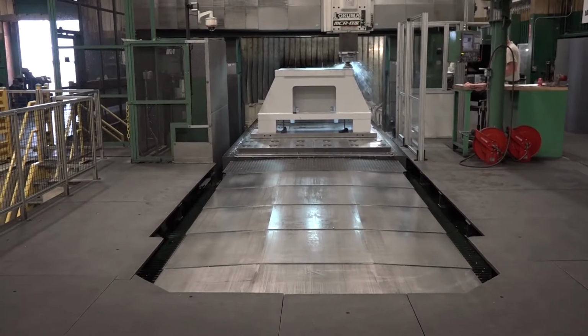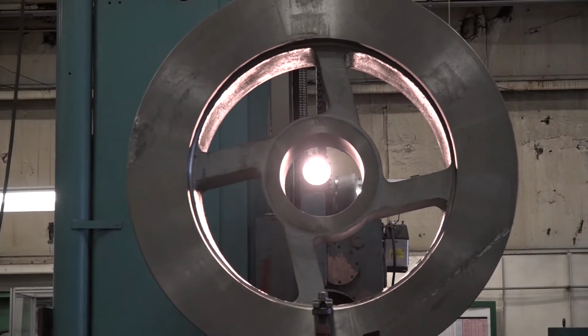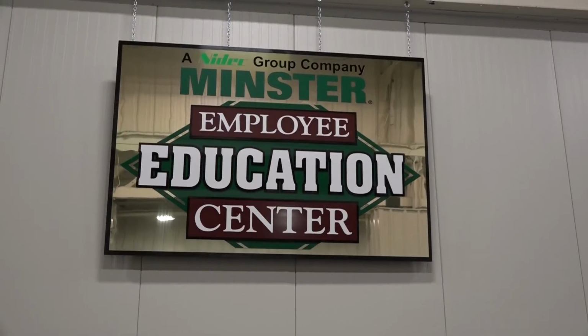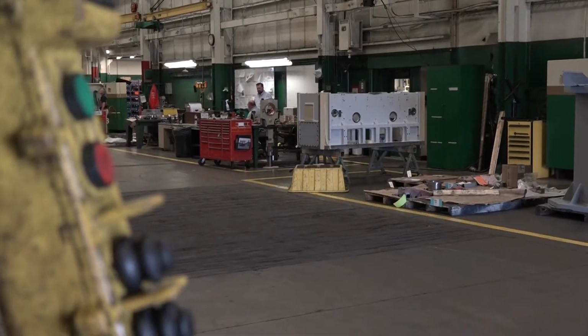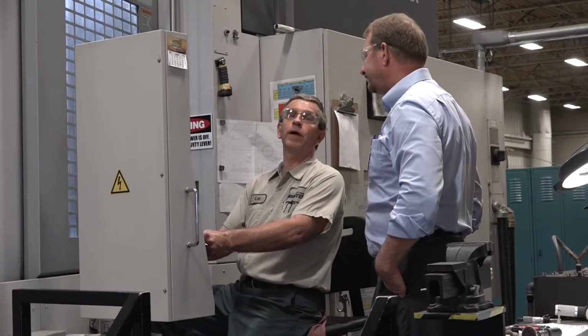These machines are capable of handling production of an extensive catalog of repair parts, and our operators are trained at the OEM's facility as well as in our new Nidec Minster Certified Leading Edge Training Facility. Advancements in technology lead to improved parts, and that leads to improved press performance.